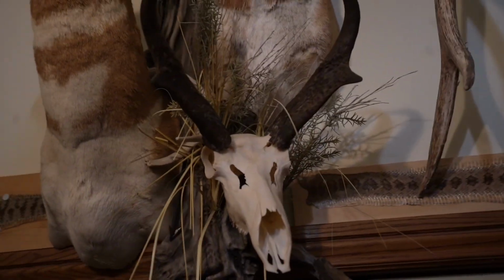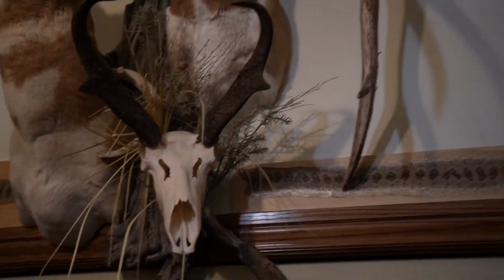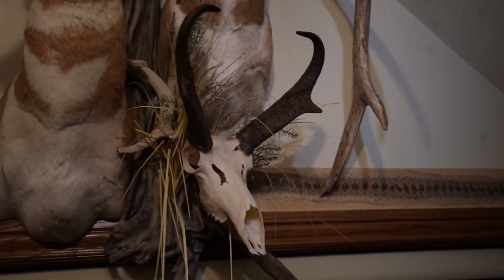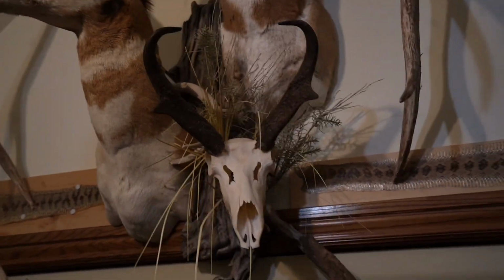This is my 2022 archery pronghorn, also out of Nevada. Just Euro mounted him. Shot him at 78 yards. Smoked him. That was a fun hunt.